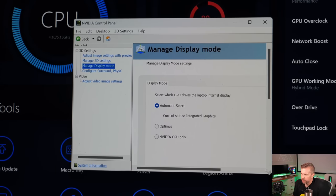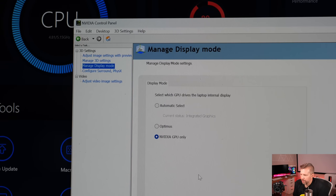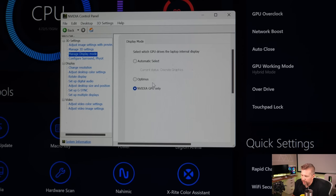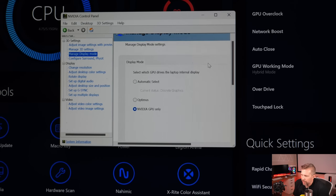Interesting. Did it not actually switch? I want NVIDIA GPU only mode. Yes, I want to keep these settings. Okay. All right, so there it goes. Now we're in GPU only mode. For some reason, it failed the first time I tried to activate it.